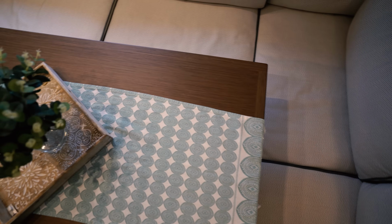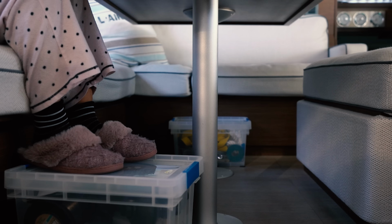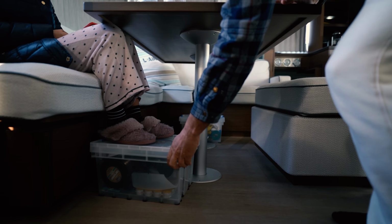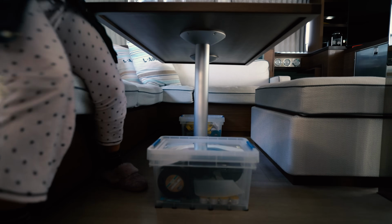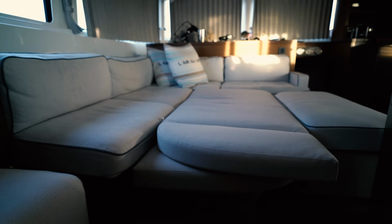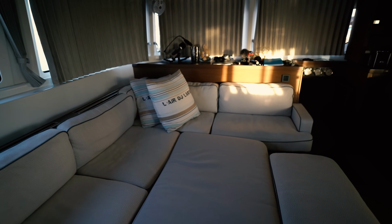During the evenings, we turn this table into an area where we can lay down and watch videos. One homemade solution that we did was to use the cushions from the forward lounge area on top of each other in combination with these mini storage containers to create this area. It fit perfectly, saving us the hassle of storing additional cushions when not in use, and saved us a couple of thousand dollars versus this factory optional.